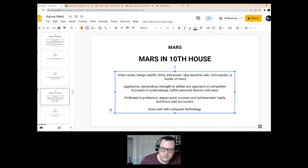So he is taking on leadership positions for sure in terms of what he's doing. But that's interesting to see that he may become ruler, commander, leader of men. There's some significations of this in his human design too, which we'll talk about. And he's a king, so being a ruler or leader is what the king is all about. And it's aggressive, tremendous strength to defeat any opponent or competitor, and he's super competitive.